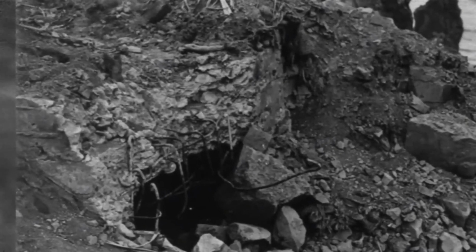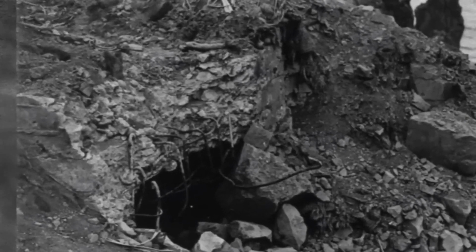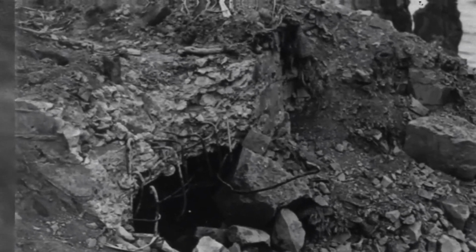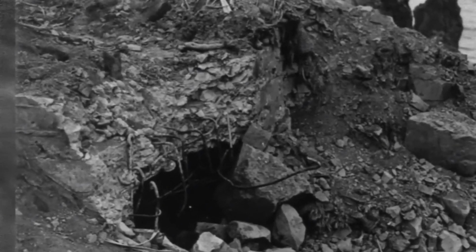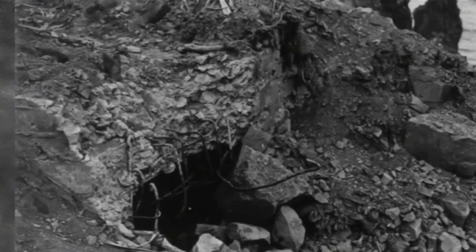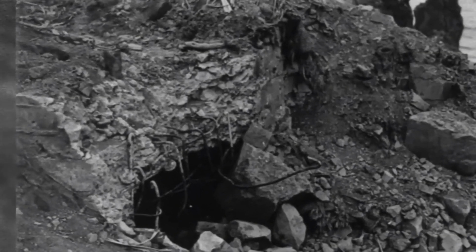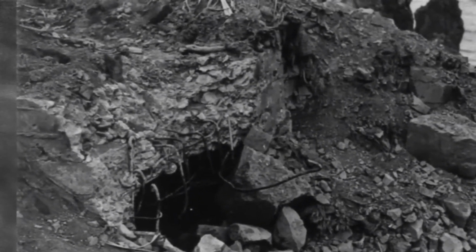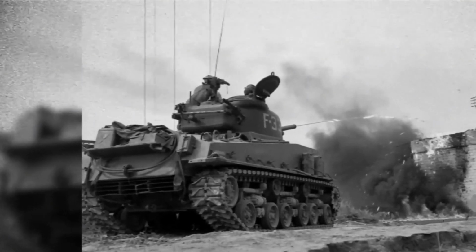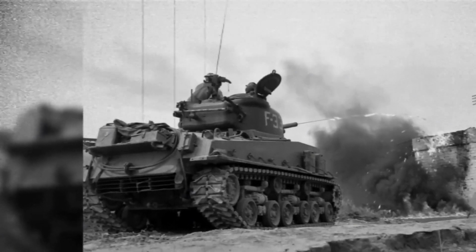March 10th brought additional challenges. 5th Marine Division reported their flame tanks were consuming 10,000 gallons of fuel daily. The beach supply depot was struggling to produce enough napalm mixture. Fuel shortages forced rationing. Each tank was limited to 3 missions per day instead of 6. Effectiveness decreased proportionally. Kissel's physical condition deteriorated.